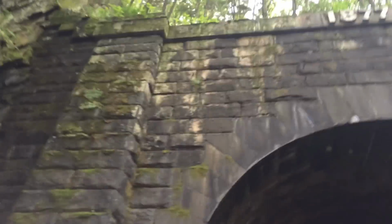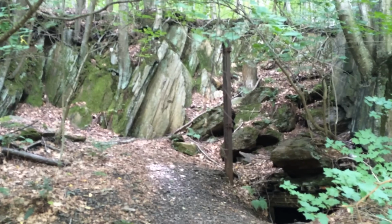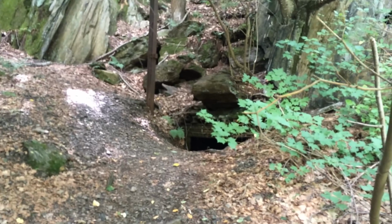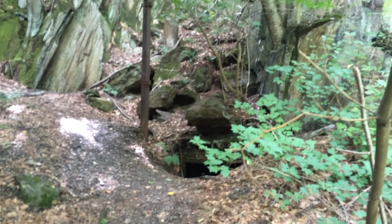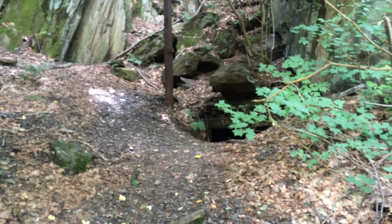Here's the entrance. Oops, muddy as hell. Beautiful. Okay, where are we again? We're right at the original site of the first bore through this mountain to build the Hoosac Tunnel.